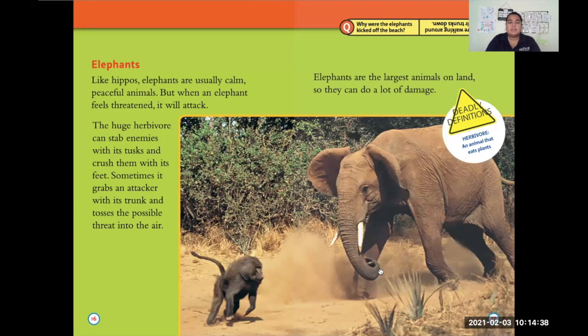Elephants. Like hippos, elephants are usually calm, peaceful animals. But when an elephant feels threatened, it will attack. The huge herbivore can stab enemies with its tusk and crush them with its feet. Sometimes it grabs an attacker with its trunk and tosses the possible threat into the air. Elephants are the largest animals on land, so they can do a lot of damage.